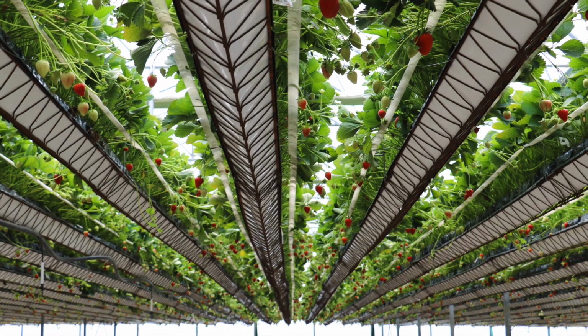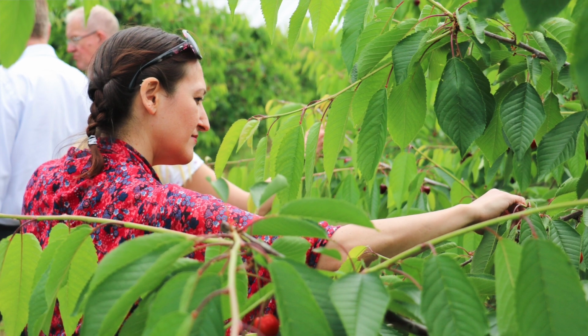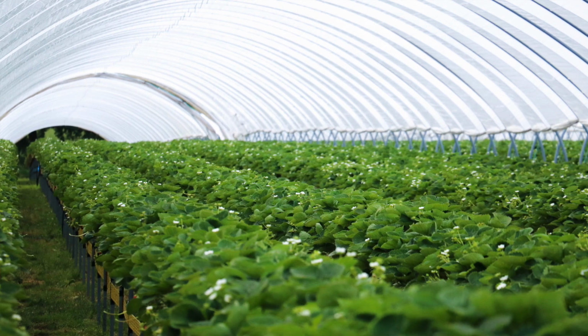We're here today at Wilkin & Sons fruit farm and jam factory in Tiptree, Essex. The factory here has been in existence for more than 100 years. We've been fortunate enough today to be taken on a farm tour to see the growing of the strawberries and the quince and other fruit.